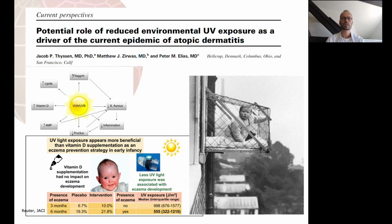And it's really interesting to see that back in the 1930s in New York City, these iron cages were very popular because it was believed that children should be outside and benefit from sunshine.